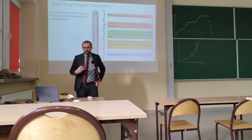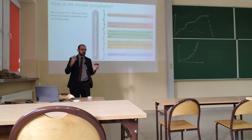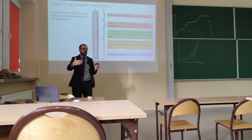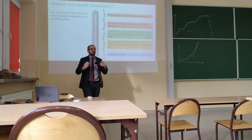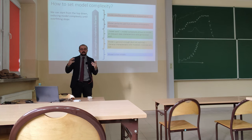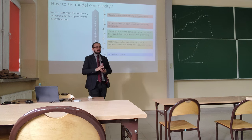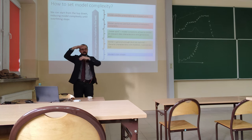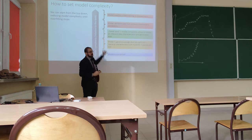The first one is the top-down approach, where we start from a really complex model, for example a big neural network, and then we reduce its complexity, deleting neurons, deleting layers, and so on, until we see that the overfitting stops, and later on that the prediction error increases. And between the point where overfitting stops and the prediction error increases is our sweet spot, right? So we are going from the top.